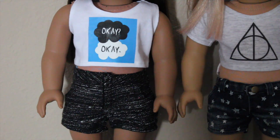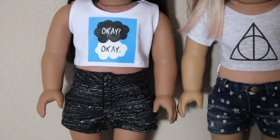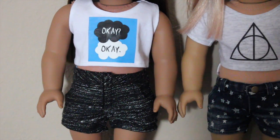Her Fault in the Stars top, that is from Girls and Dolls on Etsy, and you should also go follow her on Instagram because she makes amazing doll clothes. And her shorts are just from Grace's City Outfit, I think it's called. So that's just where that is from.